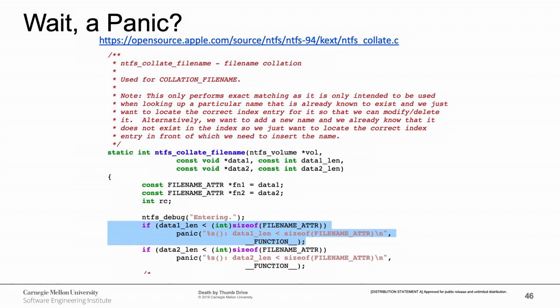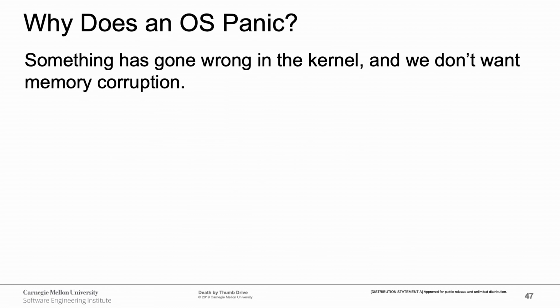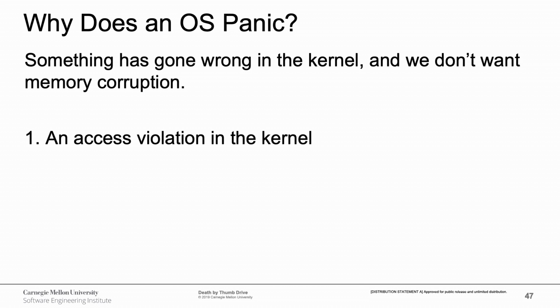In the NTFS code. Now, the reason that somebody would panic, I had mentioned before, is you panic so that you don't cause further corruption in a system. Yeah, you can see the panic here. When something happens in the kernel space, you don't want to trash your files. It could be an access violation in the kernel. It could be an explicit call to the panic.